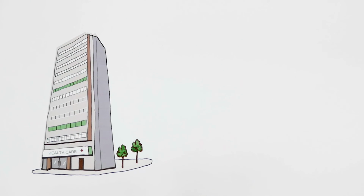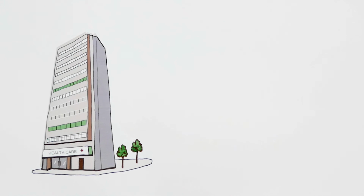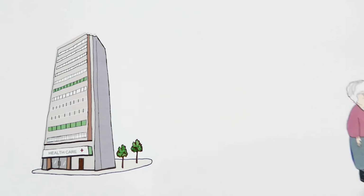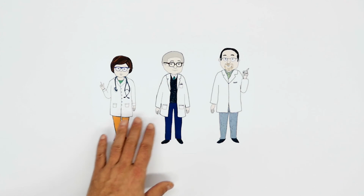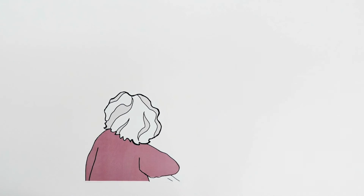Mary was also annoyed by having to make several trips a week in order to have blood samples taken at various different practices. On top of this, Mary was left feeling neglected by the lack of a joined-up approach from her GP, pulmonologist, and diabetologist. If they had worked more as a team and communicated on an integrated care approach, Mary would have felt much better cared for.